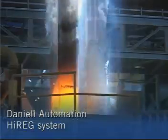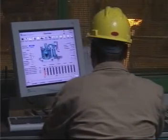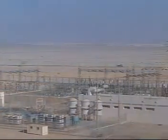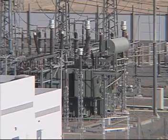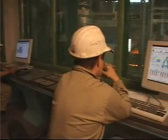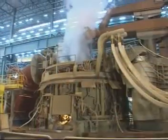The EAF electrode movements are controlled by the Danieli Automation High-Reg system, which makes it possible to obtain a constant ratio between electrode voltage and electrode current by varying arc tension to maximize the efficiency of the melting process. This leads to reduced electric energy consumption, 410 kilowatt-hour per ton, reduced flicker disturbances, and increased EAF productivity.